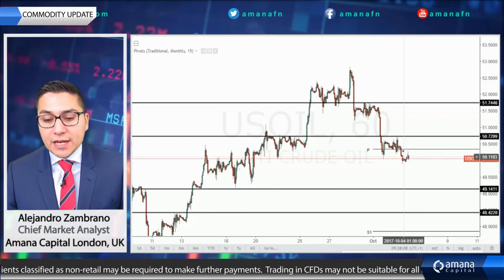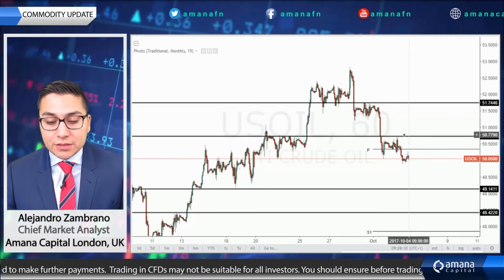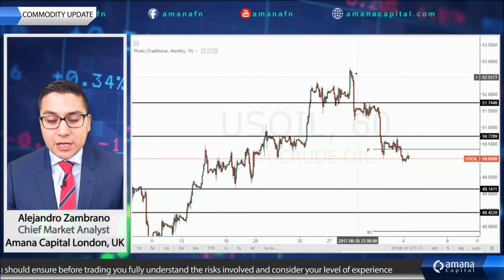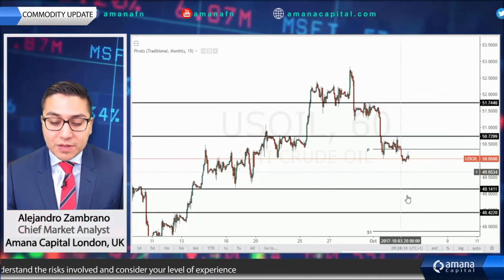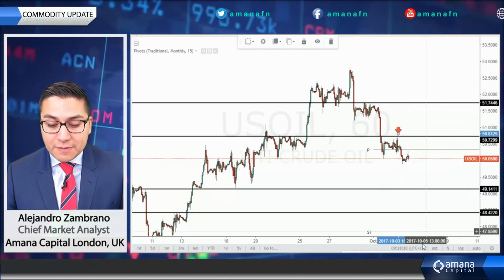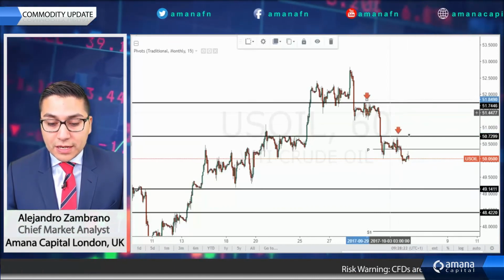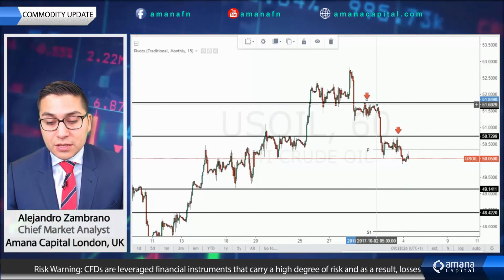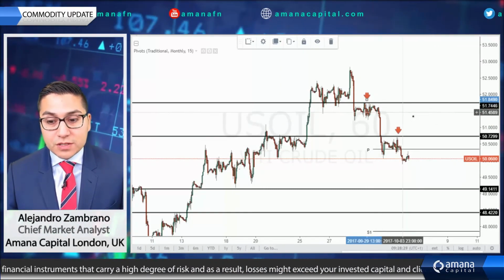On the other hand, take out 50.72, which is yesterday's high, then the very short-term trend would not necessarily have ended, but it would be less strong, and it could potentially be the beginning of some sort of bottoming out process, and the market might trade to these levels up here, which are 51.62.